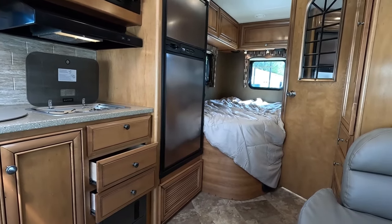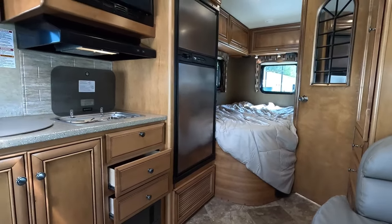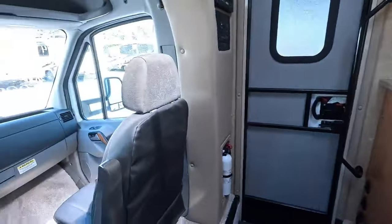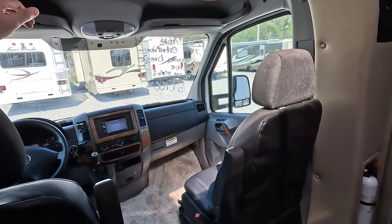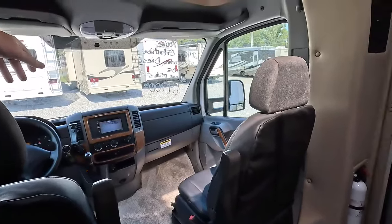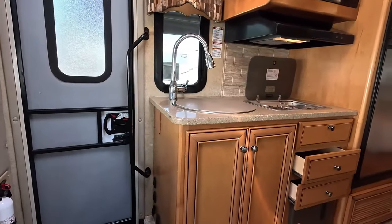And believe me, guys, there's plenty of these out here for sale, but not any for our price with the miles and the condition. I mean, this is nice, guys. There's no bad odors in it. We're going to drive it later in the video so you can see how it drives. We're going to bring the slide out in a minute so you can see what it looks like with the slide out. But anyway, $69,900, this is what we inspect.